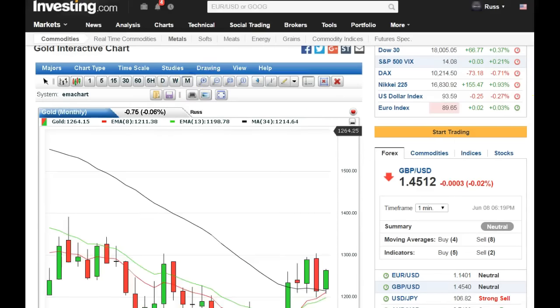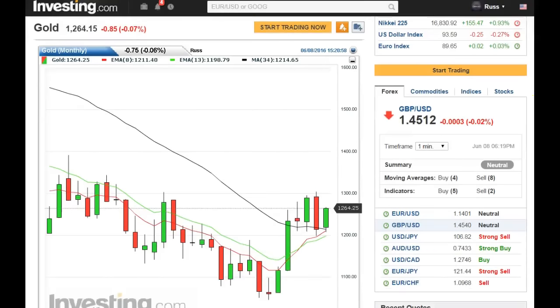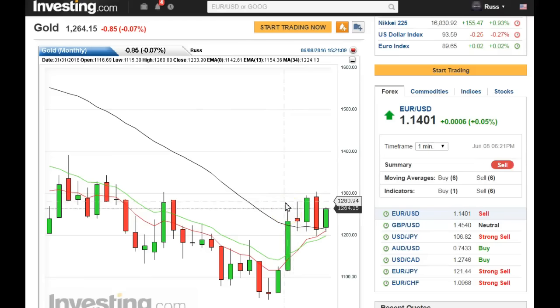For the month, let's see where we're ending up so far. You can see the bounce right off of that 34 as we opened up the month of June. This candle, we're above 50% of the last red candle, so we're in bullish territory. We're above previous high. The next previous high is 1280, and then I think it's off to the races. 1300 should be a breeze to break if we get above 1280. Let's see if we can do that by the end of the week. That'd be pretty nice.